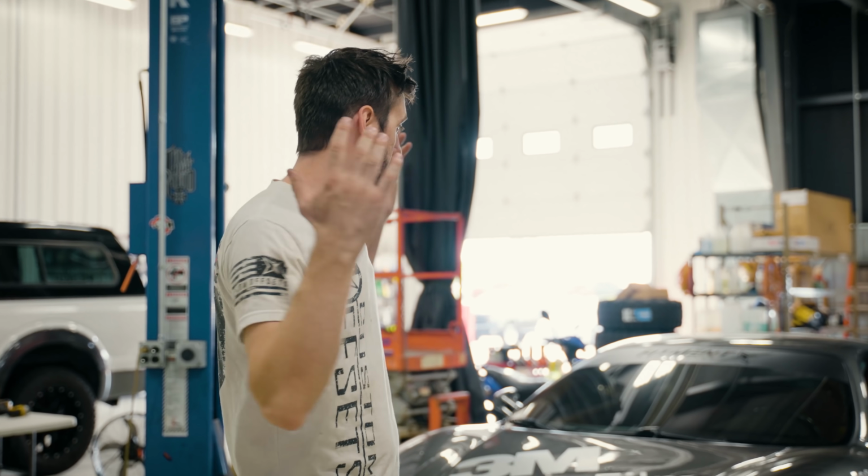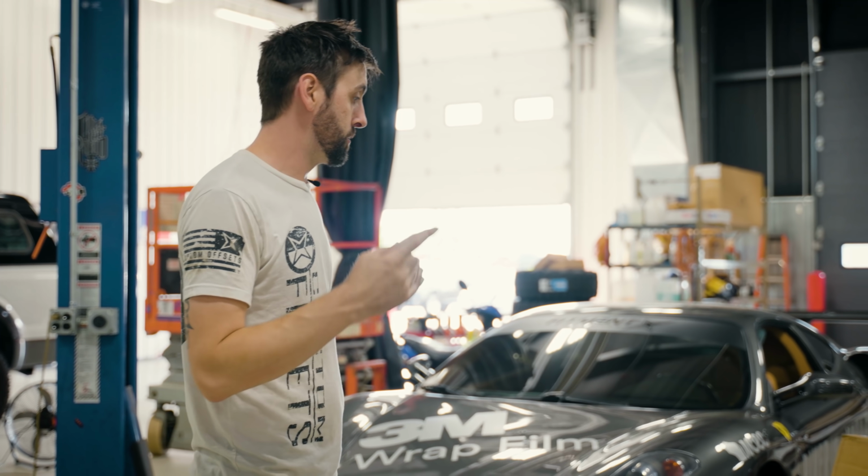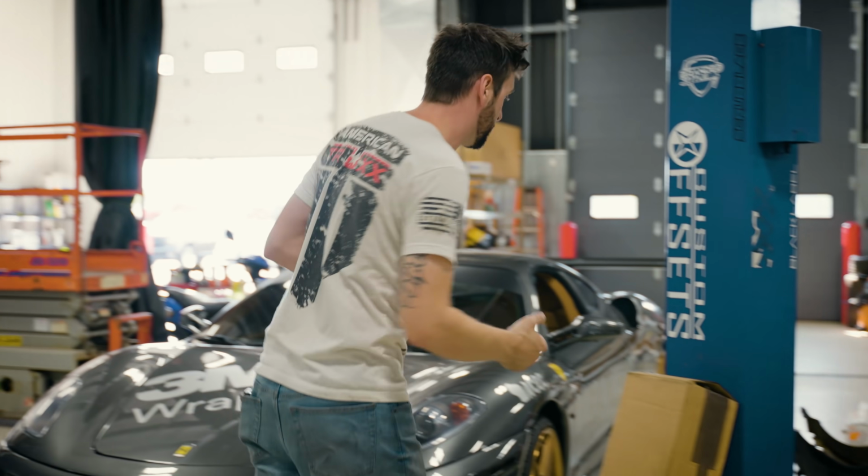All right, guys, so I'm gonna start with the interior. We have the center console already. Alex got that before the project started. So I'm gonna open that up so I know exactly what I even need to take out. And we're gonna start from there.